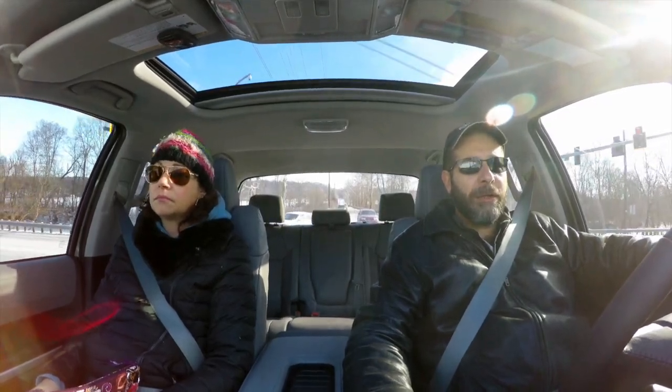Did it feel big on the road? How's it feel on the road, size-wise? It really doesn't. I don't think it feels big. I mean, looking out the rear view mirror, you can't even see the back of the truck. It just doesn't feel that big to me.